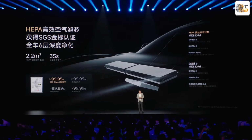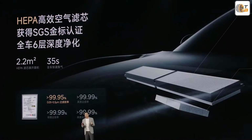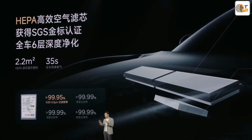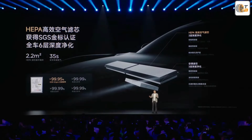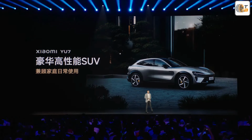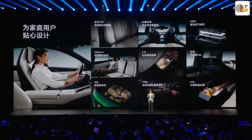And it has an SGS-certified HEPA filter with a large surface area that effectively filters airborne particles, germs, etc. So this car comes with the HEPA filter. So the YU7, as a luxury high-performance SUV, is also suitable for everyday family use.